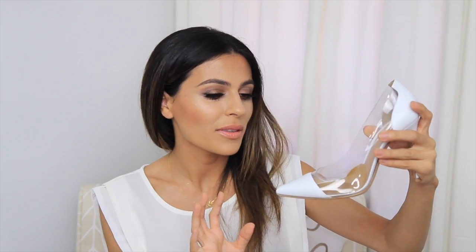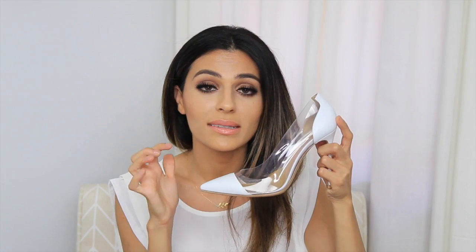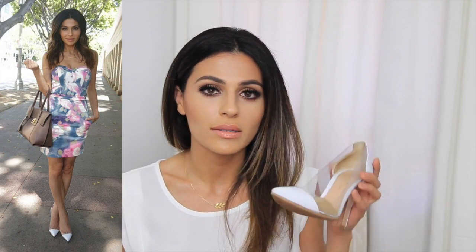This is a beautiful shoe. I love the design of it. This looks exceptionally good with denim. It looks good with really, really skinny jeans. It also looks great with dresses. I wore it last weekend to Sona's bridal shower with just a floral dress. So a versatile shoe, a very pretty shoe, just not the right size.